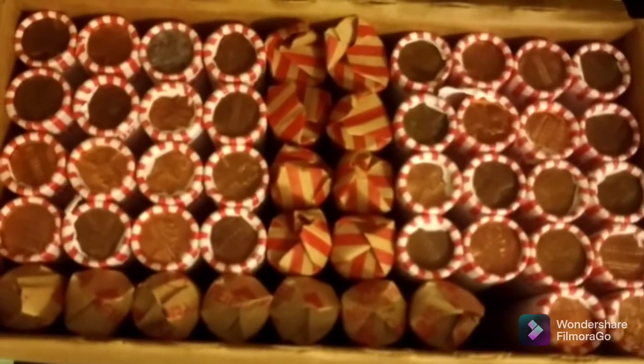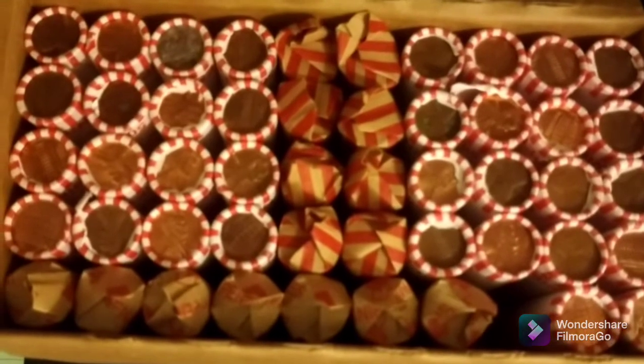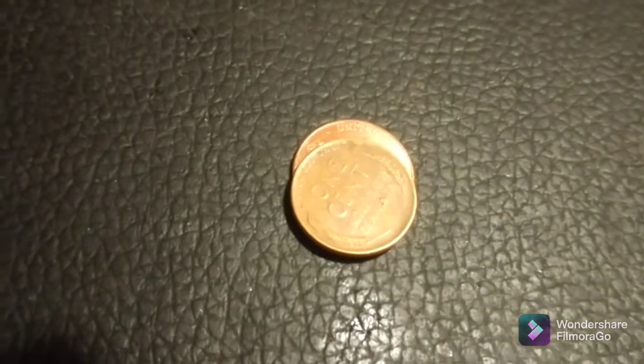Just getting toward the end of roll number 8, and we have our 6th Wheatie of the box. Came up wheat ears first. Let's take a look. There it is. Let's take a look for the date. Yikes, a little off on that. 1955 Denver. We'll be back with the next.